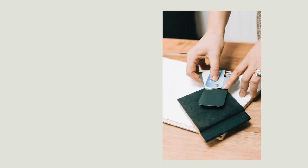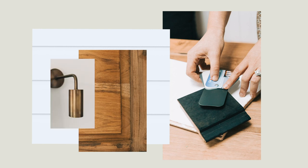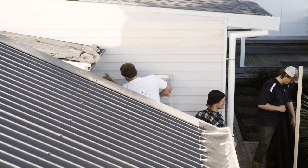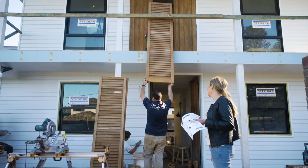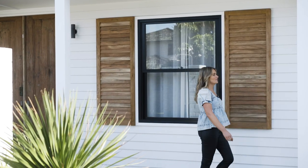The colour combination I wanted with the facade was black, white, timber and a touch of brass. I wanted it to have that classic feel. So when the weatherboards were painted, that look came together with the roof. Then when the timber shutters went on, it just all worked.